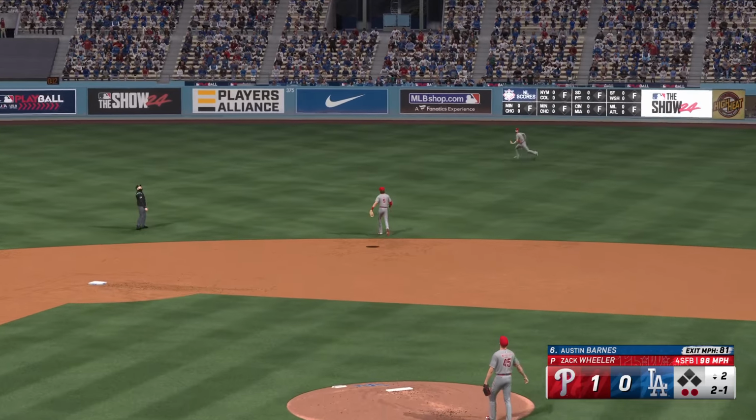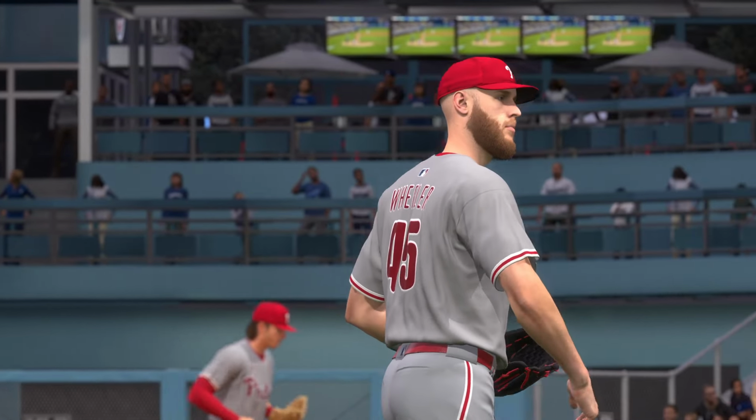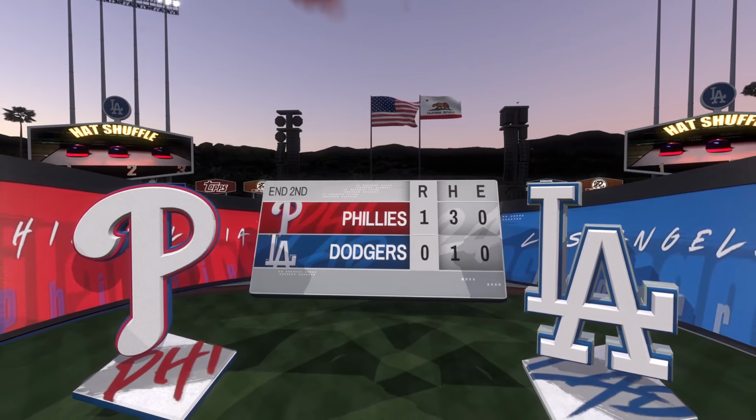In the air, out towards right center. Castellanos sizing this one up. Pulls it down, and he makes the catch. And that is that. Offense held in check there. It's the Phillies 1 and the Dodgers nothing.